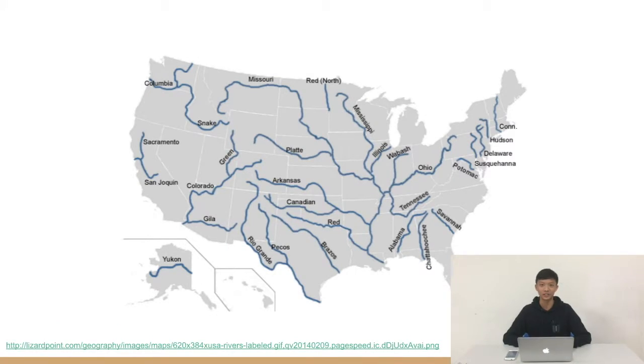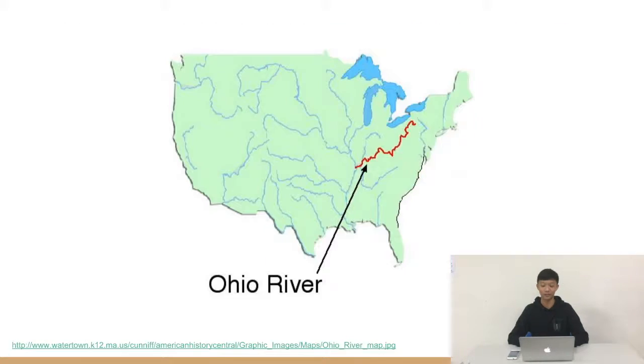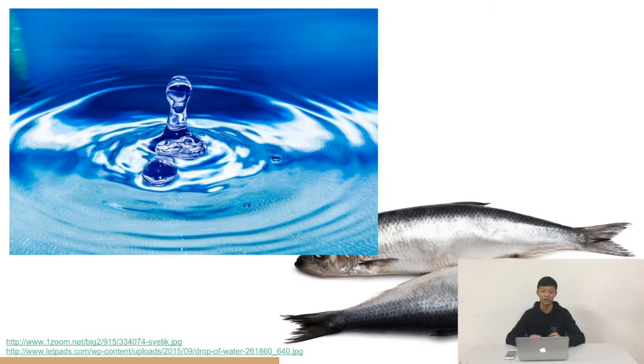There are a lot of rivers in the United States, as you can see in this picture. For example, the Missouri River, the Arkansas River, Ohio River, Tennessee River, and of course, the Mississippi River. The Mississippi River has been a great influence towards the Industrial Revolution in the United States. It provides clean water and food to the people who live nearby.